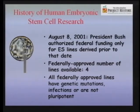And every single one of those 4 has a genetic mutation, a known contaminating infection, or indeed, they're not pluripotent at all. So the ones that we have looked at are incapable of becoming the cell types that we wish them to become and are useless. So if one is to consider going forward with a project using embryonic stem cells, you essentially have to use embryonic stem cells derived after that date by an independent source. And if you do that, you are precluded from using federal funding for that research. So that's the state of it right now. You can use crappy ES cells that don't work and get federal funding for it, or you can go off on your own.